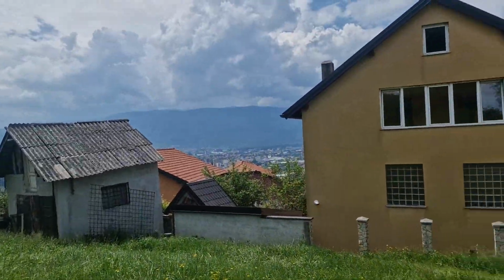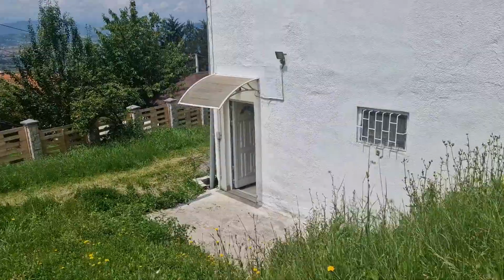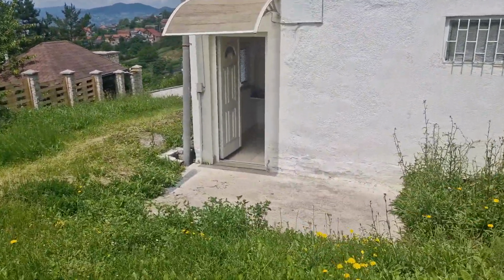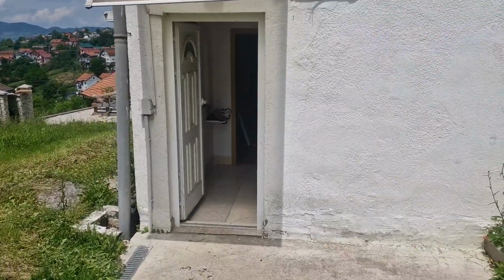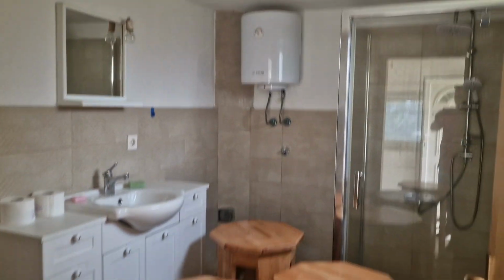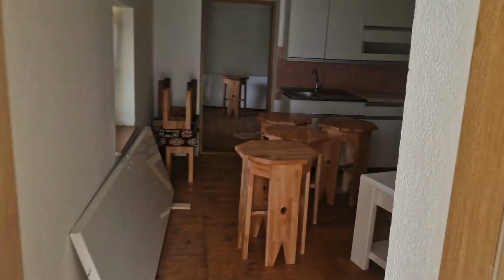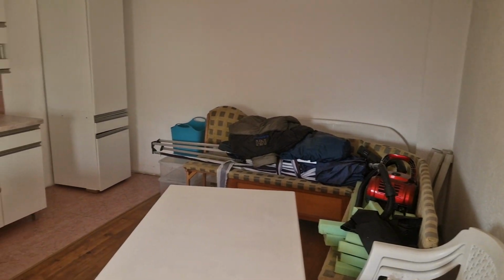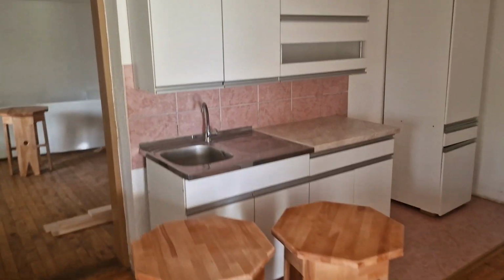It's a view. Now this is the entrance to another apartment, the second one. Like you can see, here is the bathroom. This is the bathroom here, and we have here a small kitchen with dining room, something like that, or even a living room.